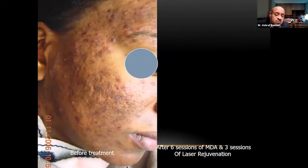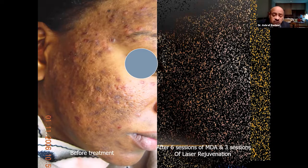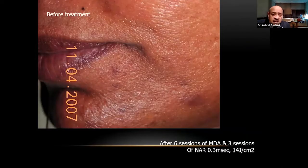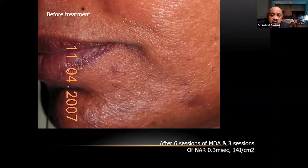This is the patient who was on the cover page, where she's having multiple problems: hyperpigmentation, acne scars, large pores, active acne. And within 3 months, 3 sessions of laser and 6 sessions of microdermabrasion were able to transform the skin into a much healthier skin. Another patient, we can see the improvement in the texture of the skin and how much the skin became much smoother.